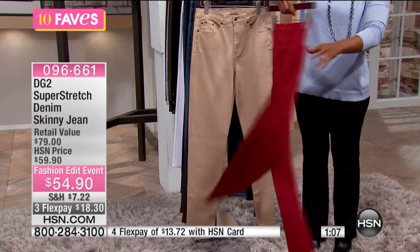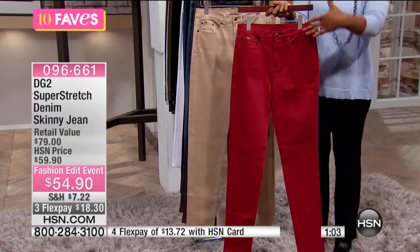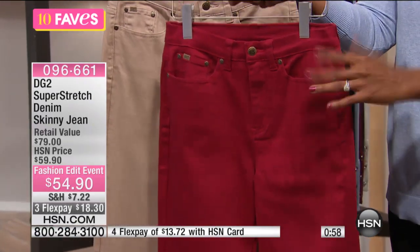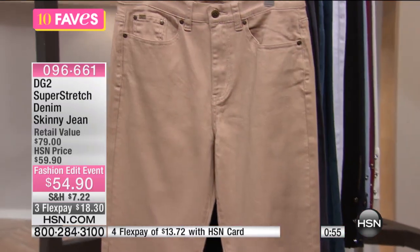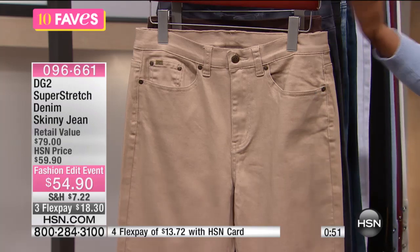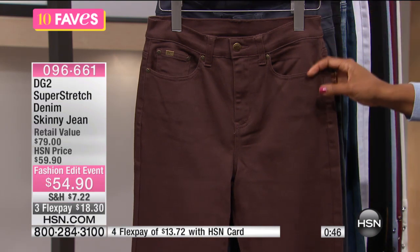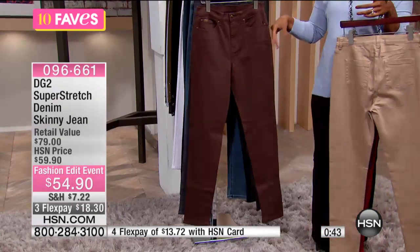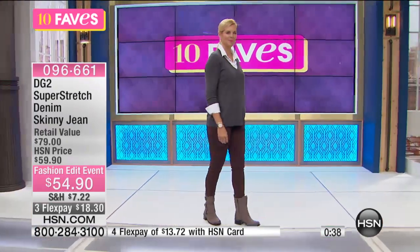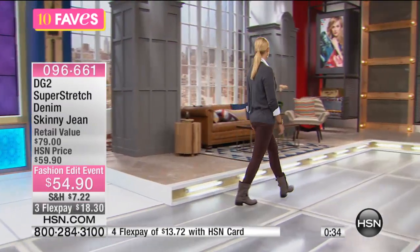So we have them in the deep wine, and you likely don't have a jean this color. This would be a really great option to wear as we are into the fall with your brown boots, your black boots, even your navies too, and your grays. So that's that deep wine. Here it is in that equestrian beige, which is a very chic color. And again, with your browns, with your grays, with your creams, we've got it for you in that espresso. And again, this is one of those colors that a lot of us will see on somebody else. It looks great on Colette. And we're like, yeah, but I don't have that color in my collection. Well, now you can. And those are the Super Stretch Skinny.